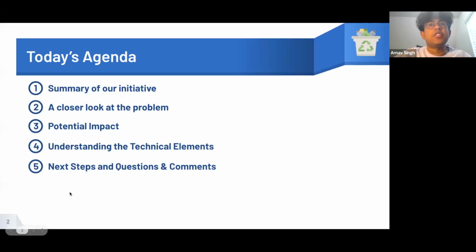So before we dive in, here's a brief roadmap for our presentation. First, we're going to start with a brief summary of what we have in mind for this initiative, and then we're going to take a closer look at the status quo, the challenges with current recycling infrastructure at both a global and a smaller campus level. Then we're going to discuss how Duke Precious Plastics specifically can address these challenges head on and have an impact on mitigating plastic pollution on campus in 5 key ways we have outlined.